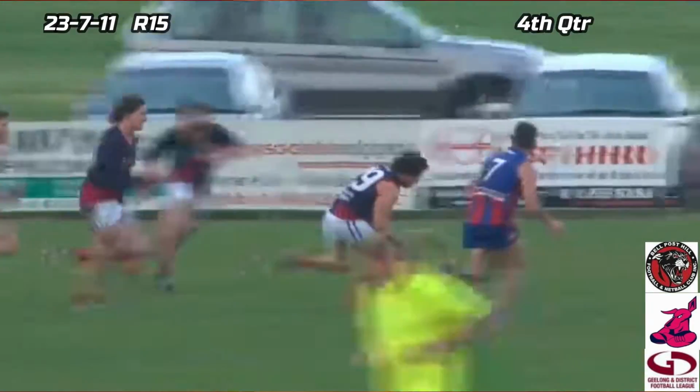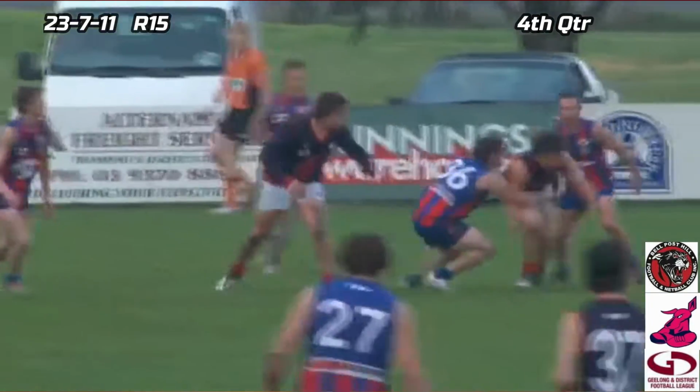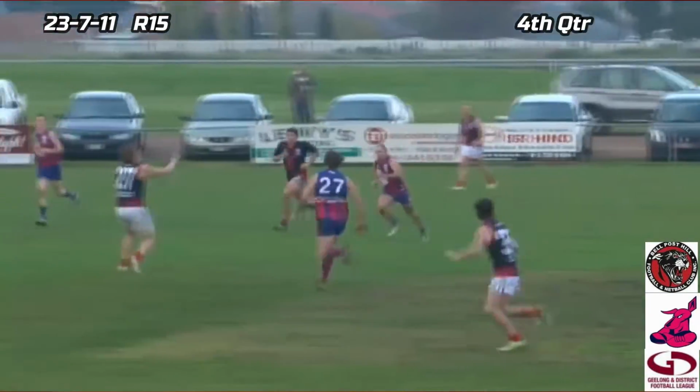Pittman comes out. Good spoil from behind there by McNamara. Salvino has been good for Anakie side. Like his run and dash, but he can't get a clearance here. He does so now. The ball is good. Kicks into the centre half forward position.